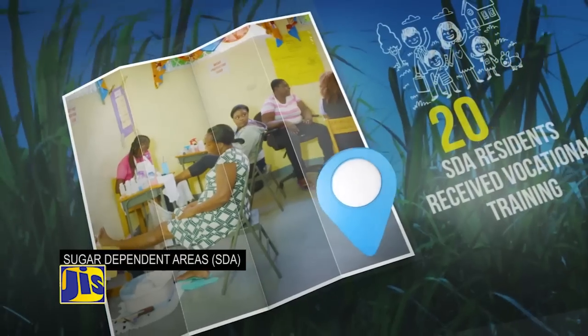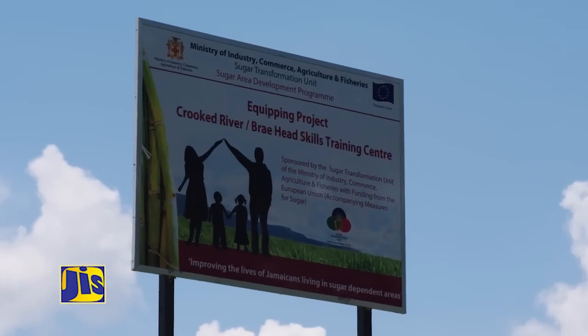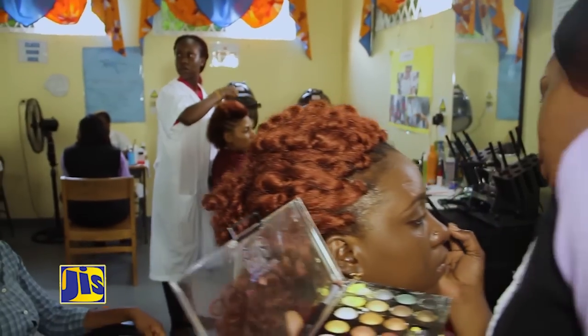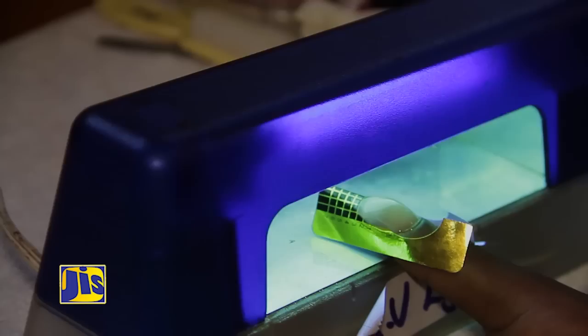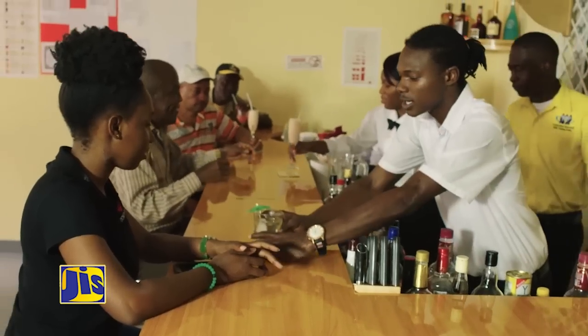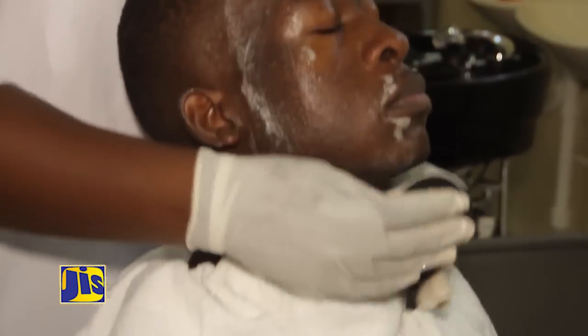More than 2,000 SDA residents have received vocational training. The center would have been equipped to the tune of over 7 million Jamaican dollars to purchase various forms of training supplies and equipment across 3 skill areas: apiculture, bartending, and cosmetology. I have been receiving training in various areas such as facial, massage, nail. They have helped me to be certified, and I can now earn an honest living from this.